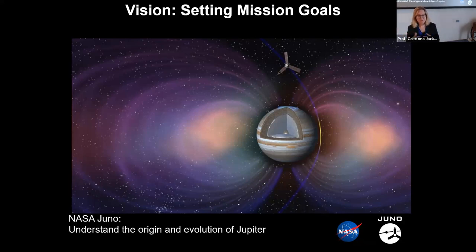But Jupiter's aurora, Jupiter's northern lights, is more than 100 times more powerful than those on the Earth. So it's a really spectacular light show, and it tells us a lot about how magnetic fields work. And so that's one of the key goals of Juno, to understand that, and also to understand how Jupiter evolved and what's inside Jupiter. We'll come back to that at the very end.